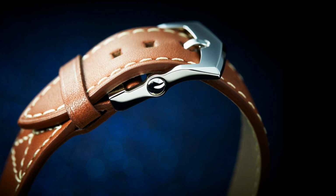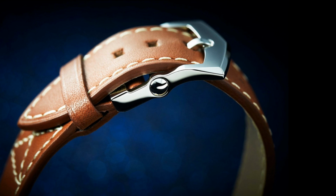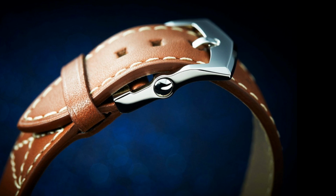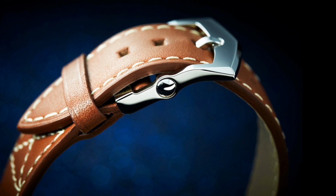Now, one touch on this watch which I thought was very neat and very nicely considered is the Clovis-style buckle, which is said to resemble the belt buckles on pilot survival kits, on that rather lovely tan leather strap, which I think matches this watch down to the ground.